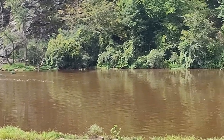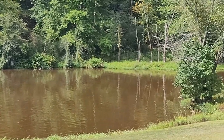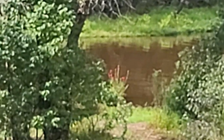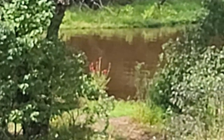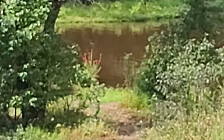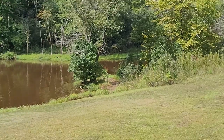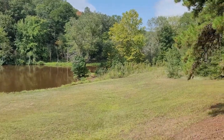Really pretty area. I don't know if I can zoom in enough, but see if you can see the flowers down there. Phone don't zoom all that far very good. All right, well, let's go check out some more area.